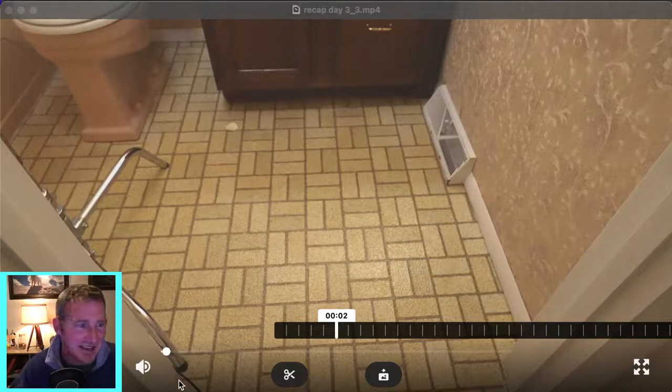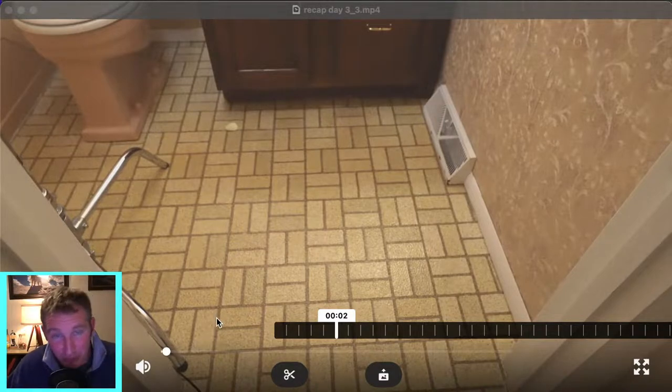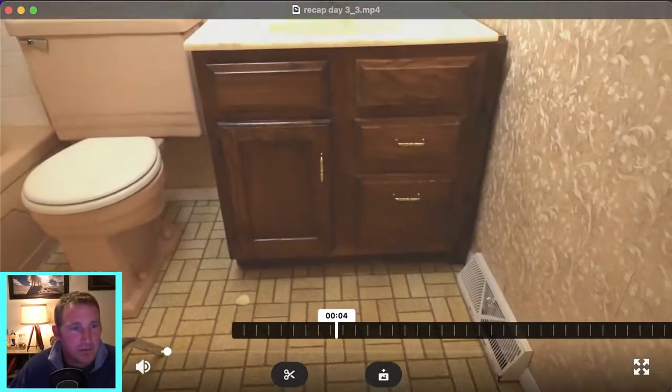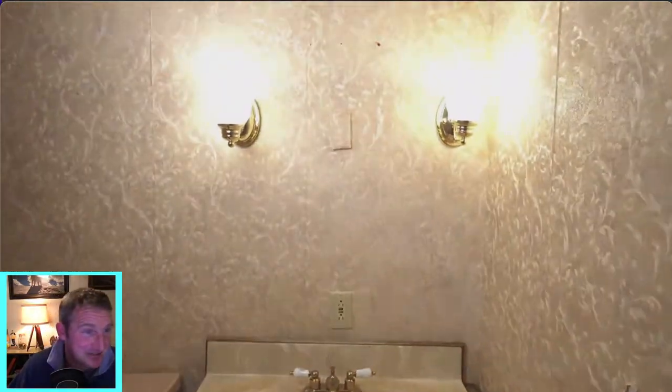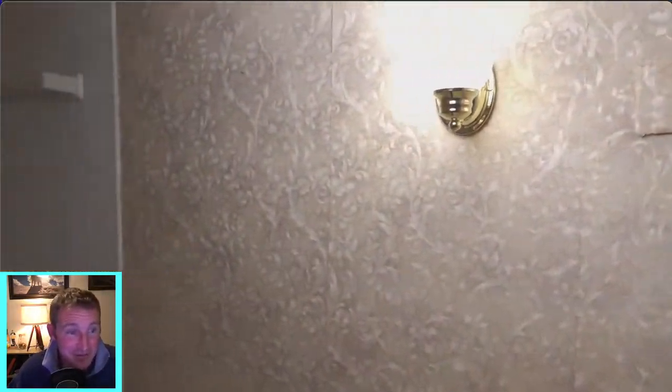So this is the recap of what it is. And this is, like I said, a 1970s bathroom. It's a split entry home, so it's a pretty common scenario. As you can see, it's pretty well outdated. Beautiful wallpaper here.